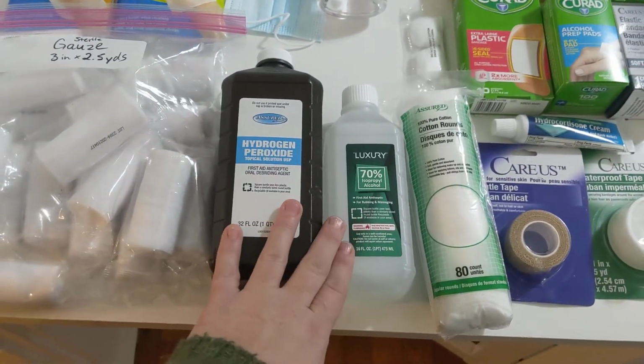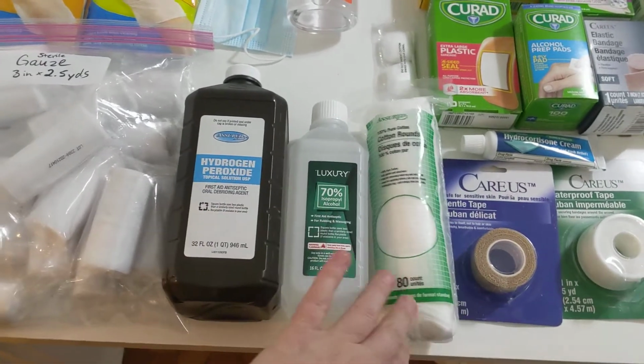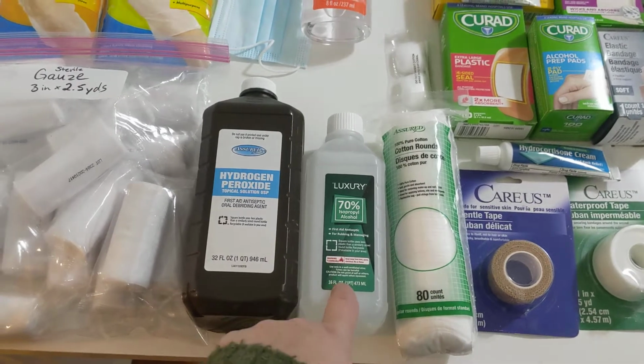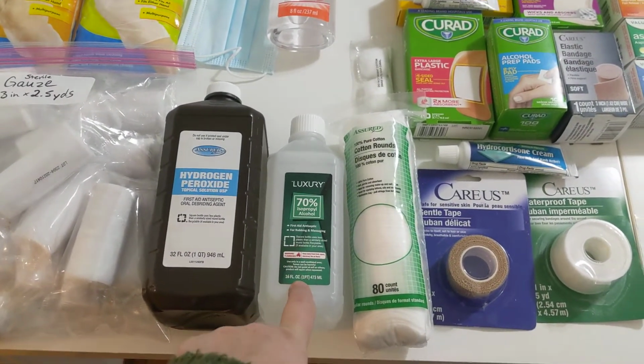They do have hydrogen peroxide and rubbing alcohol, always good to stock up on. Do note that the rubbing alcohol, a lot of it is 50% alcohol. This is 70% that I got there. You really want to stay away from the 50% and move up to the 70% or higher if you can find it.